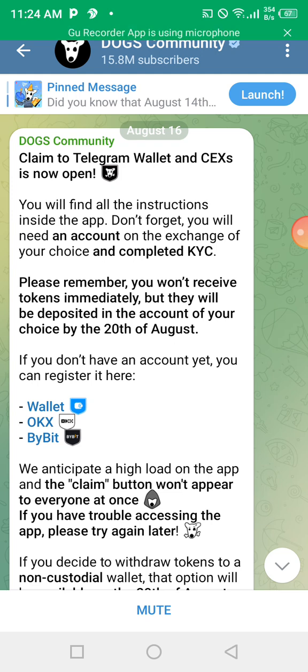Airdrop. Today guys, I have another update for you from the dog airdrop, and this update is on how to connect your wallet address. You know, the dog Twitter said claiming to a wallet is going to be available, and yesterday they dropped another post saying claiming to Telegram wallet and centralized exchange is now open. And you'll find all instructions inside the app.